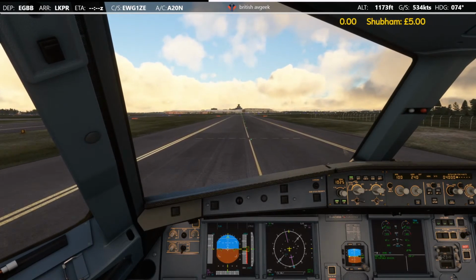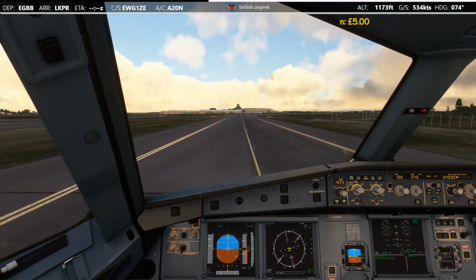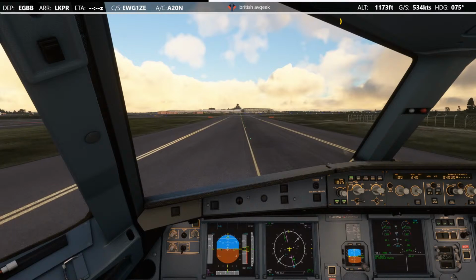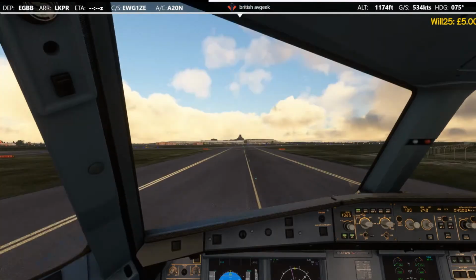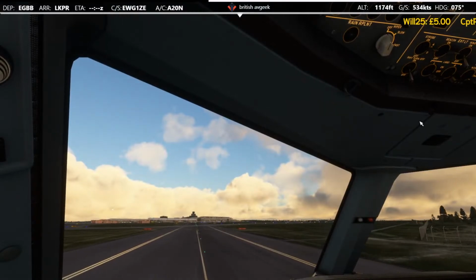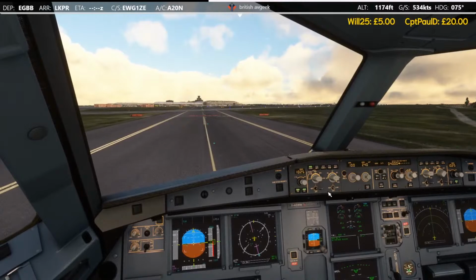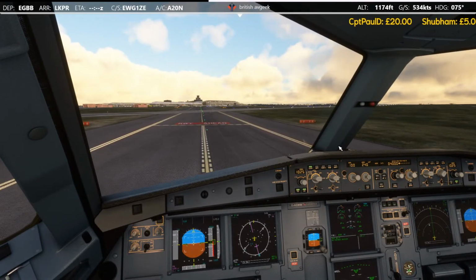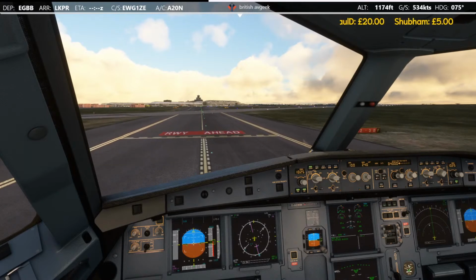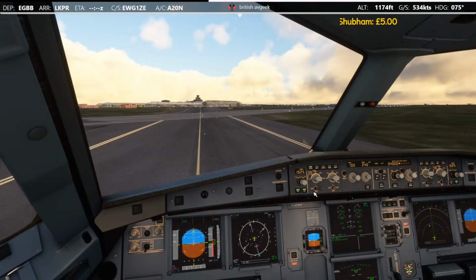Bravo, Victor X-ray 490, runway 24, clear to land, wind 240 degrees, 11 knots, have a nice landing. Runway 24, clear to land, Osprey 490, thank you. Welcome to Prague, taxi via Lima, Golf. Lima, Golf, Juliet, hold short of Hotel.